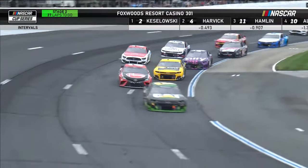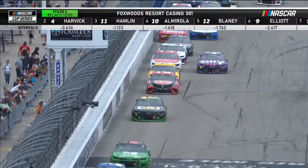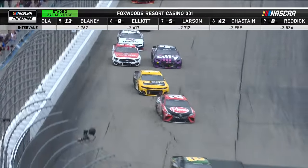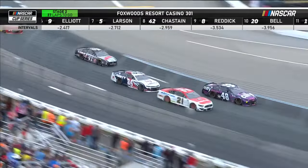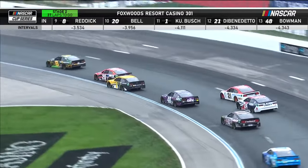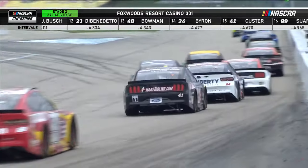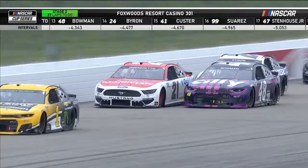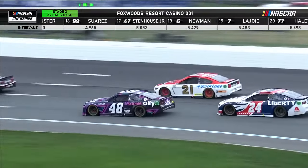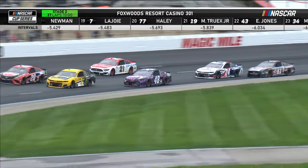Look at the different grooves. Oh, Matty D on the outside, really loose on corner exit. William Byron right there, back up to 14th after that pit stop we showed you where he lost a few positions. Not by their doing. Contact from another car to the crew member, but William is getting them back in this race. It's a difficult position to be in.